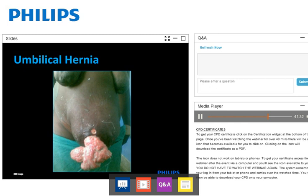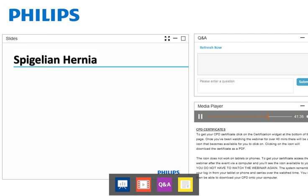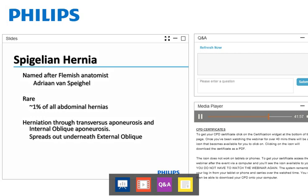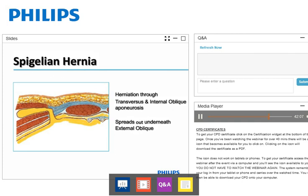So moving on, that's enough of that at dinner time, I think. So I'll have a talk about Spigelian hernias now. These are actually quite rare. They only account for about 1% of all abdominal wall hernias. And with the Spigelian hernia, you get a herniation through the transverse aponeurosis and the internal oblique aponeurosis, and you'll get the hernia sac spreading out underneath the external oblique. Now, surgery is often advised in these patients because there's a greater risk of strangulation, and you can see there that hernia sac going through the transverse and the internal oblique aponeurosis and layering out underneath that external oblique.